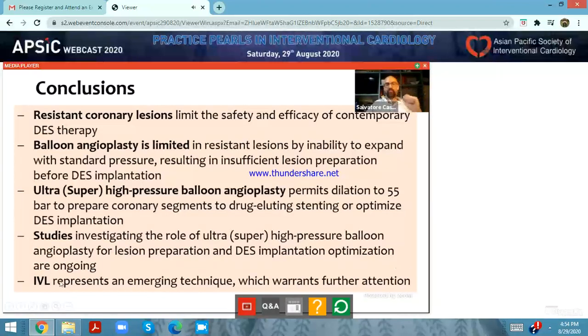And I think that also vascular lithotripsy represents an emerging technique, very interesting, but in need of further investigation.